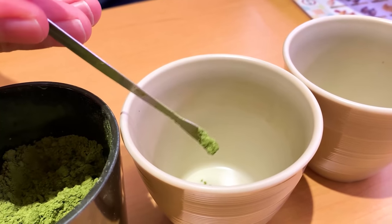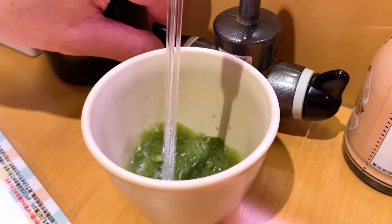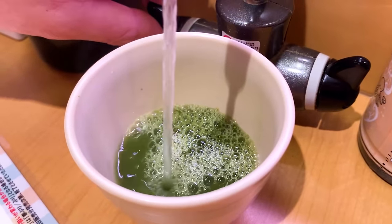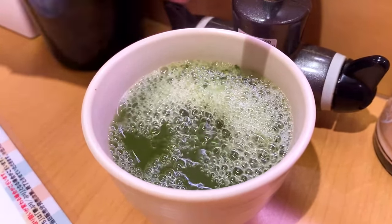And yeah, we're making some green tea now. So it's all do it yourself. Be careful, it's very, very hot. And you just make it as strong or weak as you like. But today, yeah, we found a very nice one. Eel. Yes.